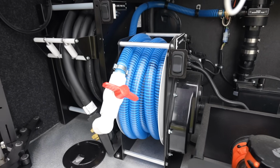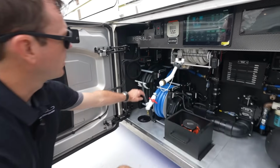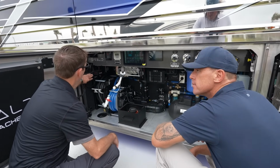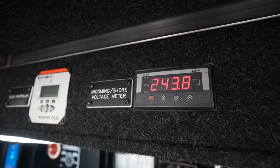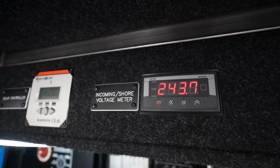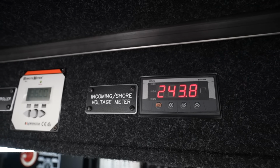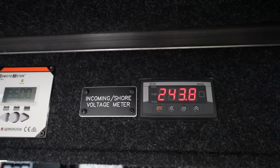You got your macerator hose, and then you got your 50 amp power cord, 55 foot of it. This little meter here is what I talk about that tells you what power is coming into the coach or not. So if you plug this power cord in, you can go see what your power is at the pole. Customers use that all the time. It's been a lifesaver. So if there's a problem at the resort, you can get a hold of somebody and show them that that is their power. This is not our power.